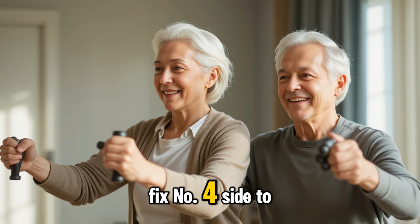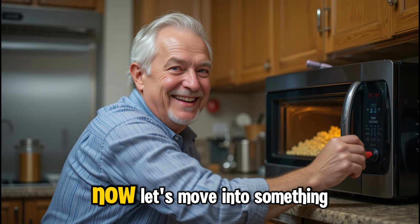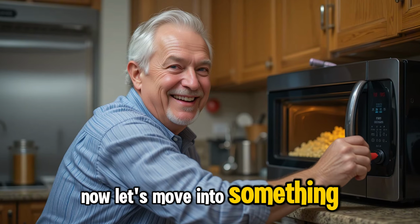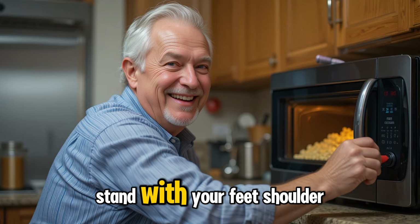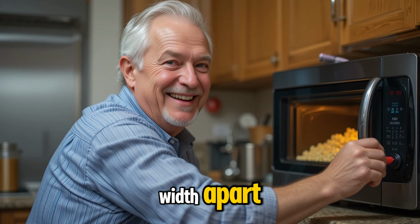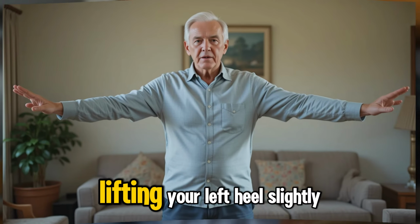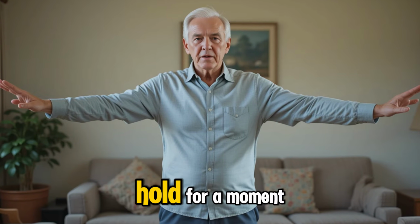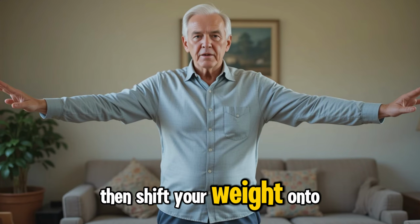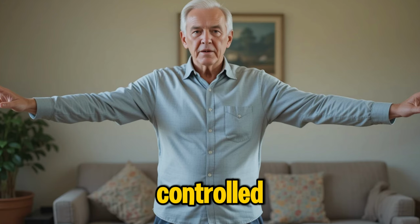Fix number 4, side-to-side weight shifts. Now, let's move into something that feels almost like dancing. Stand with your feet shoulder-width apart. Slowly shift your weight onto your right foot, lifting your left heel slightly off the ground. Hold for a moment, then shift your weight onto the other foot, back and forth, nice and controlled.